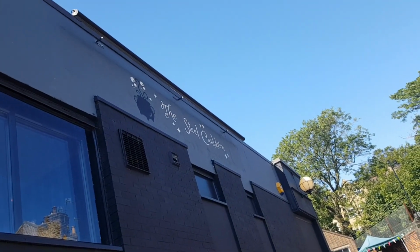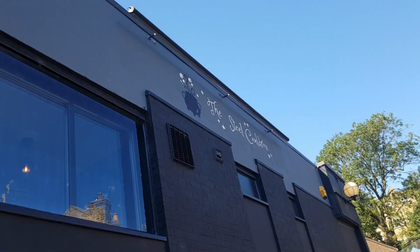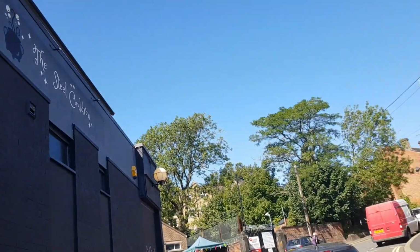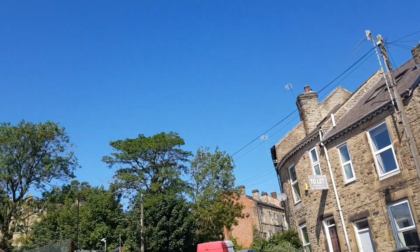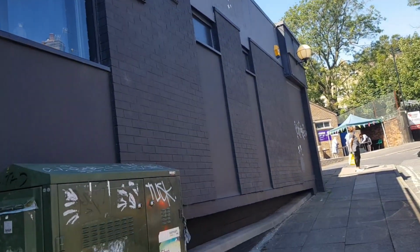Here it is, the Steel Cauldron. Really excited. Absolutely, it's in a nice area of Sheffield. This is in Fulwood, quite a studenty area, really nice, away from the little local shops, but yeah, really good. Let's go in. So, first impressions.